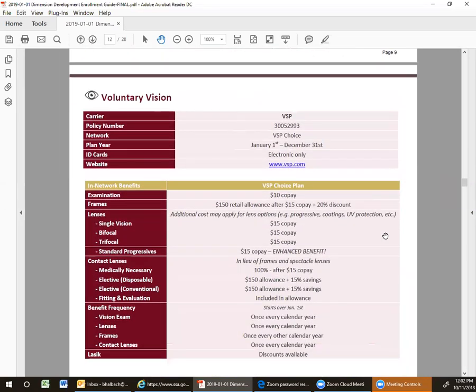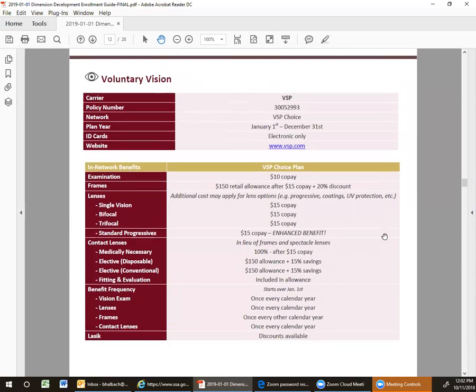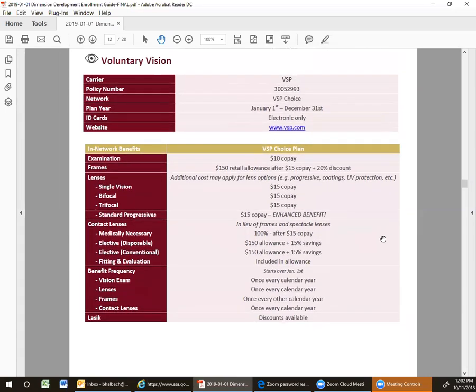The vision insurance is the same as it was last year, VSP. We've had pretty good experience with this carrier. The biggest benefit is in standard progressives. Those are for folks kind of like me whose vision is a little worse. You've got a $150 allowance for contact lenses or $150 allowance for frames.